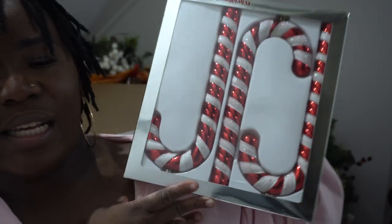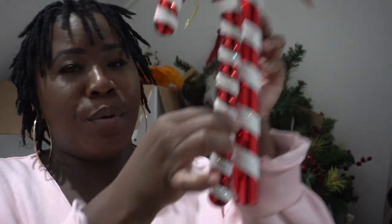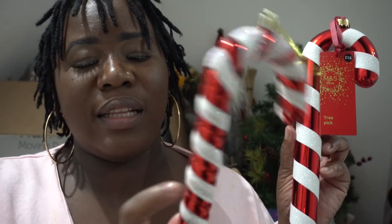I did find something similar. I did find this and this was way cheaper, and also this one is actually bigger than this. I mean, price wise I'm gonna go for the Amazon one, and this is like plastic, this is glass.